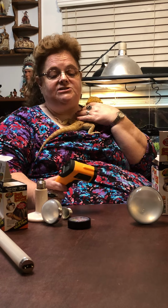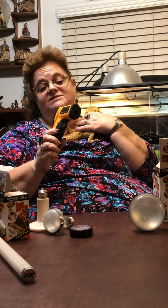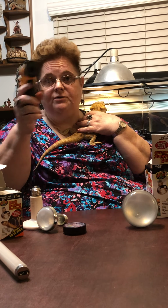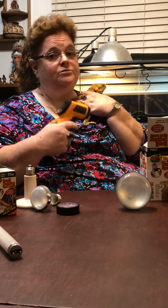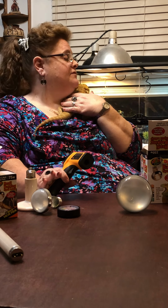Now, I strongly recommend that you get a digital temperature gun. There's a lot of different kinds, and they're not very expensive because everybody's pointing these at your forehead because of COVID. When you point it at something, a little laser light comes out. 75.1, okay? I use this all the time. I take readings on the cool side and on the warm side, and this is again where you need to know your individual dragon's behavior.